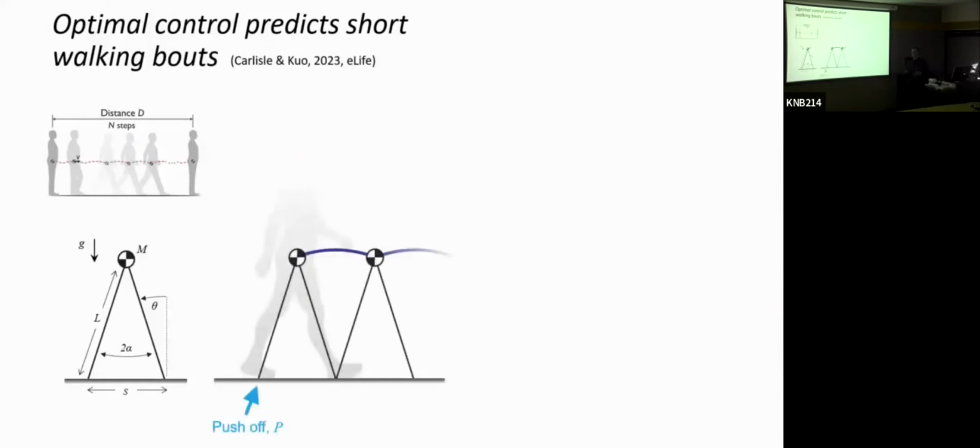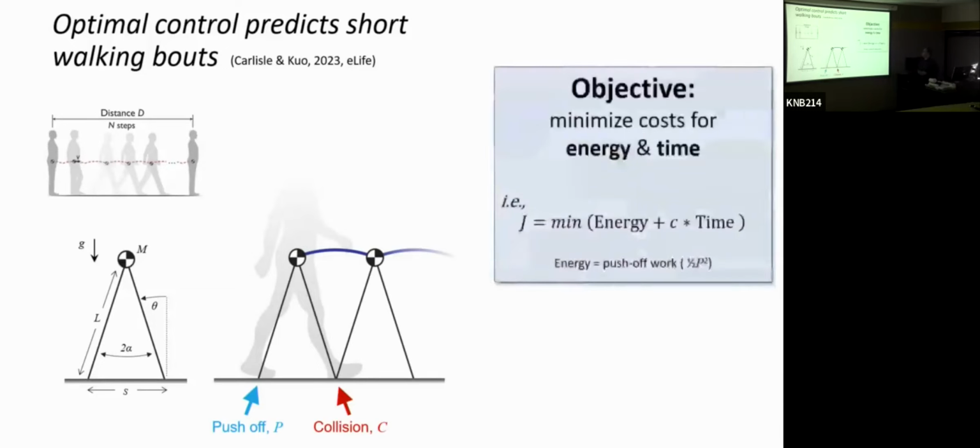And they utilized push-off impulse from the trailing leg. This was the control variable of our optimization. And collision losses in the forward leg determined by the dynamics of the inverted pendulum. The objective of the optimization was to minimize costs for energy and time. Energy being a summation of all the push-off work done in each of the steps of the walk, and a linear time cost. So just the time duration times a coefficient scaling that cost.